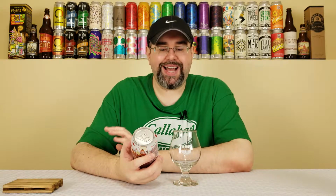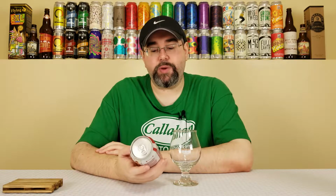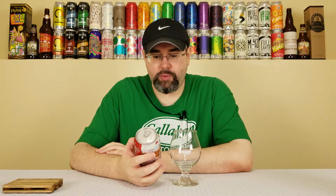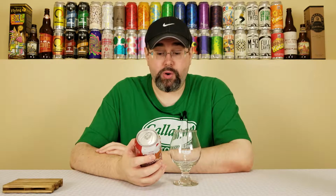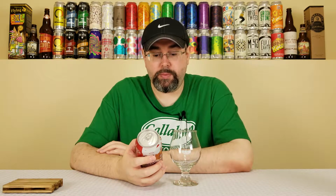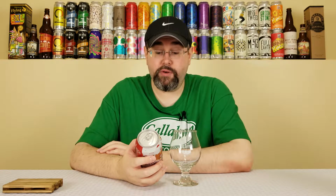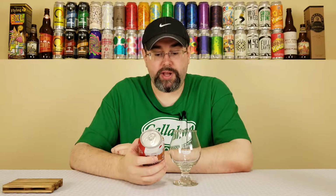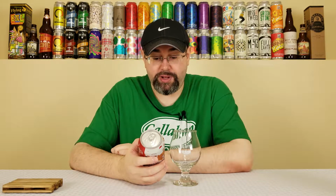Comes in at 6.5% alcohol by volume and 25 IBUs, and at the time of review, this beer is approximately 5 weeks old. They have a little spiel here on the side, and I'll read it real quick. It says, apples are the state fruit of New York. In autumn, New Yorkers will visit orchards to get the first taste of the newest year's apples. We wanted to brew a beer that incorporated our state fruit to properly celebrate autumn in New York State. We use a locally pressed cider from New York State apples and a locally grown 2-row barley to create our fall seasonal. This beer also incorporates cinnamon, allspice, oatmeal, and brown sugar.